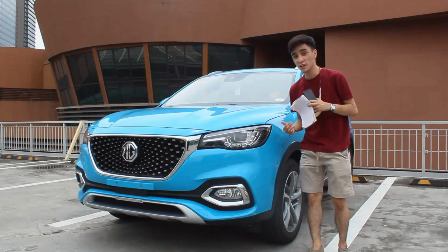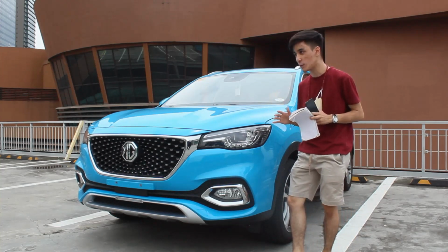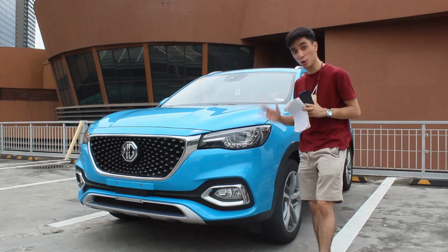So what we have here is the all new 2022 MG HS, and I was expecting a red one like all MGs at the moment. However, this Brighton Blue color looks absolutely stunning. I mean, this is the first time I saw a blue one as well.